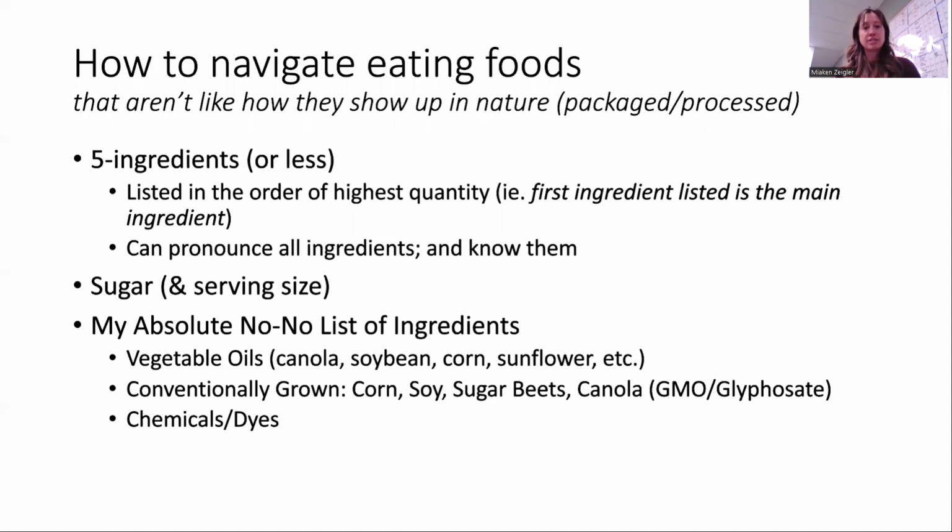So these packaged processed foods, again, 5 ingredients or less, and they're listed in the order of highest quantity. So the first ingredient listed is the main ingredient. You can pronounce all the ingredients and you know them. Look at the nutrition facts. This is the only thing I care about, sugar. How much sugar is in there? And what is the serving size?